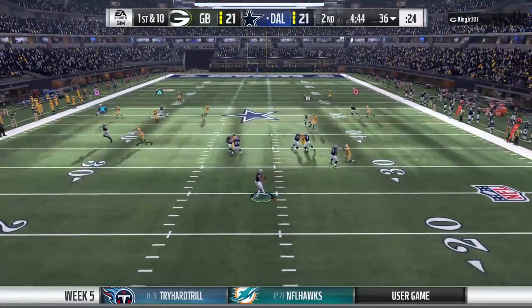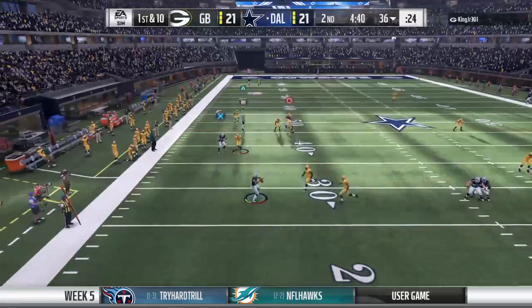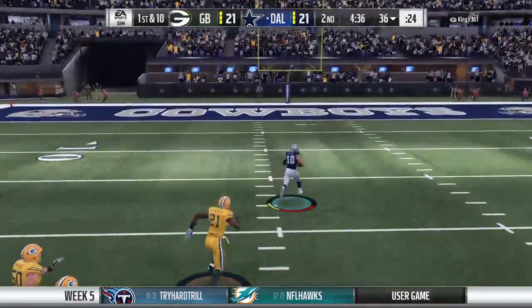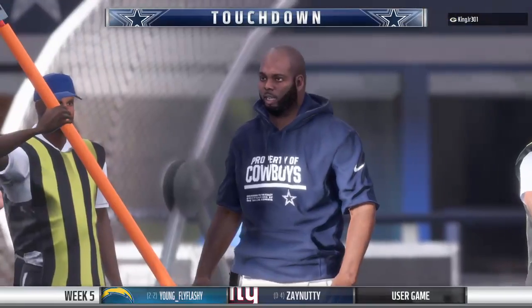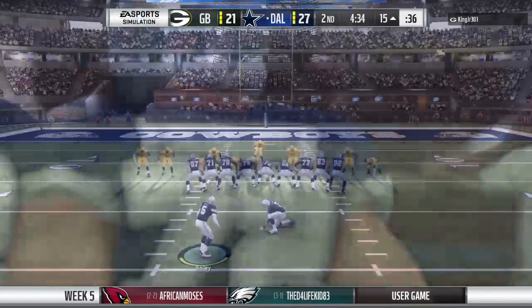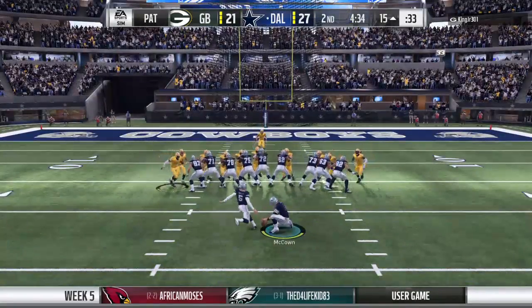Prescott looks to throw on first, dancing to his left. Got a man, and he hits him in stride. Touchdown, Cowboys! A big play there, with 2 touchdowns on the season, both in this game. And the Cowboys have broken the tie.